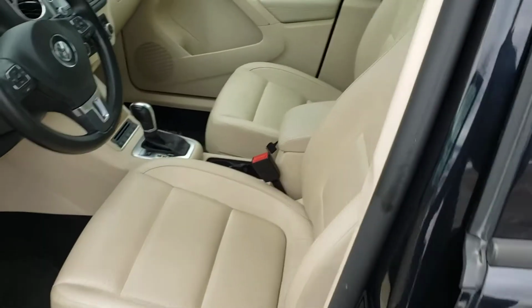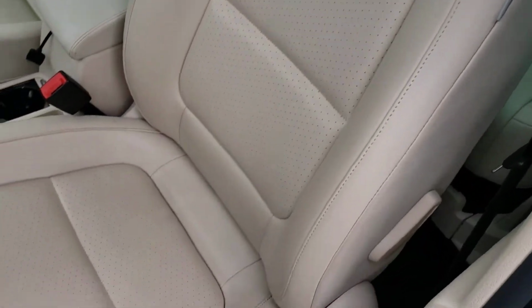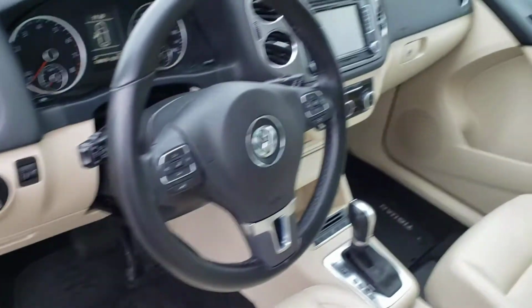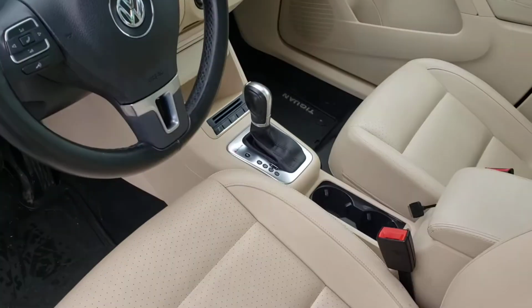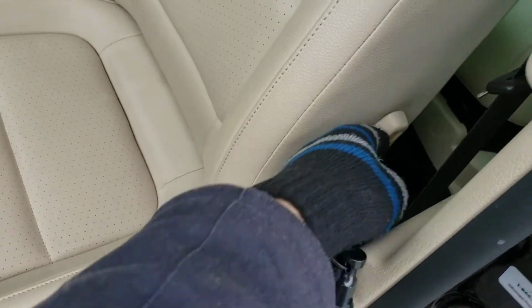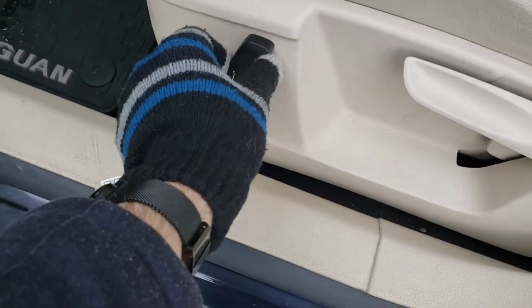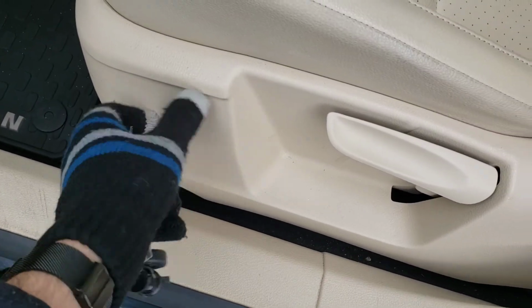Inside, you're greeted with this gorgeous beige interior, including the nice beige leather upholstery for the seats. You've also got that nice beige material on the dash there as well. You'll also find the manual adjustment for the lumbar support for your driver's seat, which is a nice feature to have.